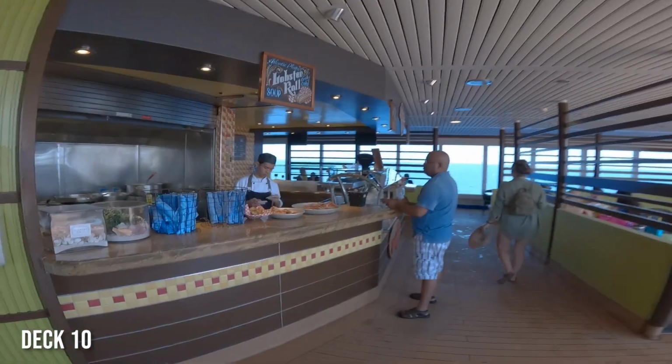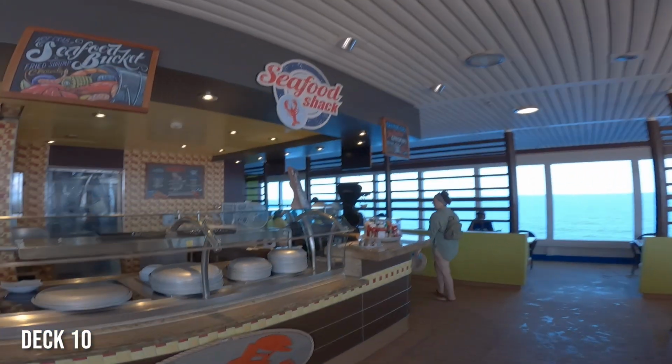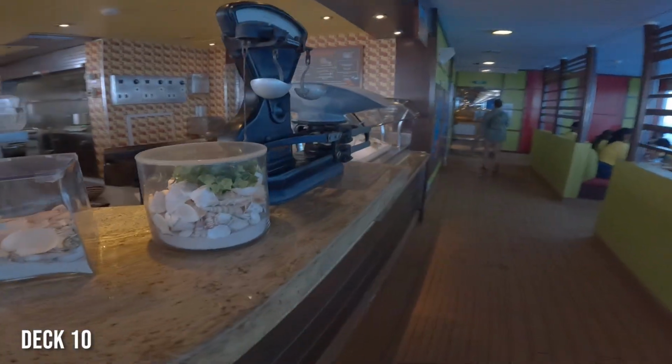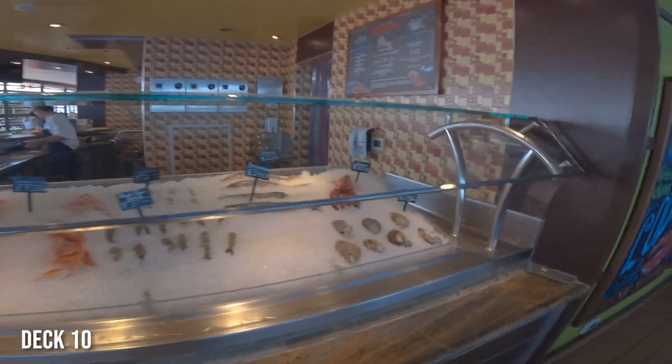For my seafood lovers, this is the spot, the Seafood Shack. I don't eat seafood, but I've heard amazing things about this place. So if you're a seafood lover, this is where you want to come. But keep in mind that this does come at an additional cost. This is not included in your cruise fare.